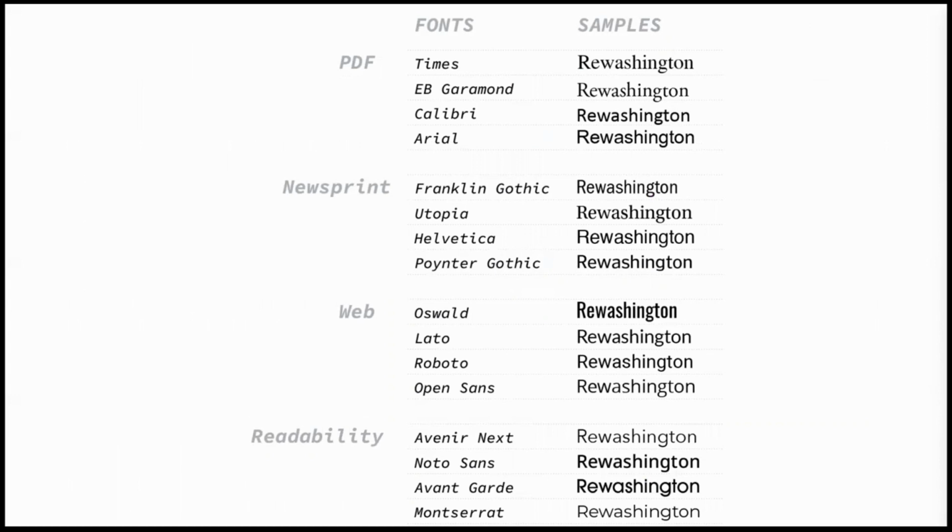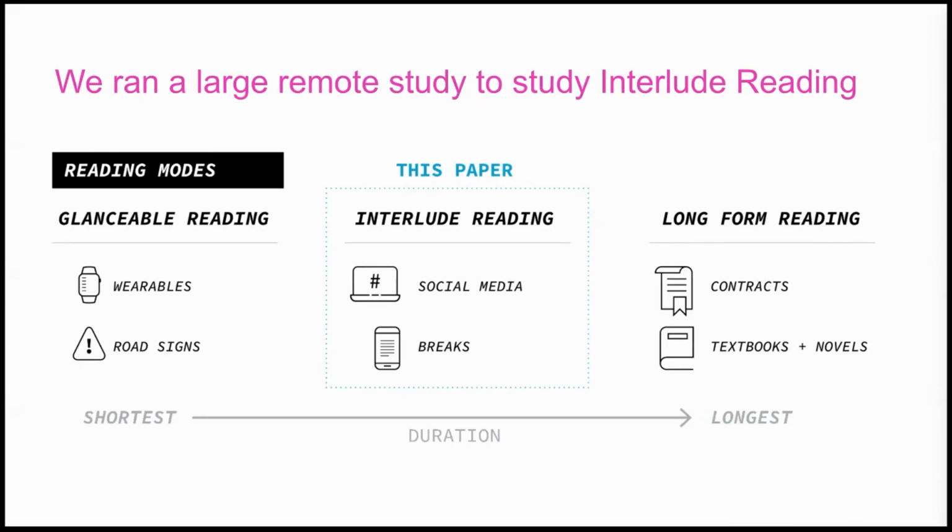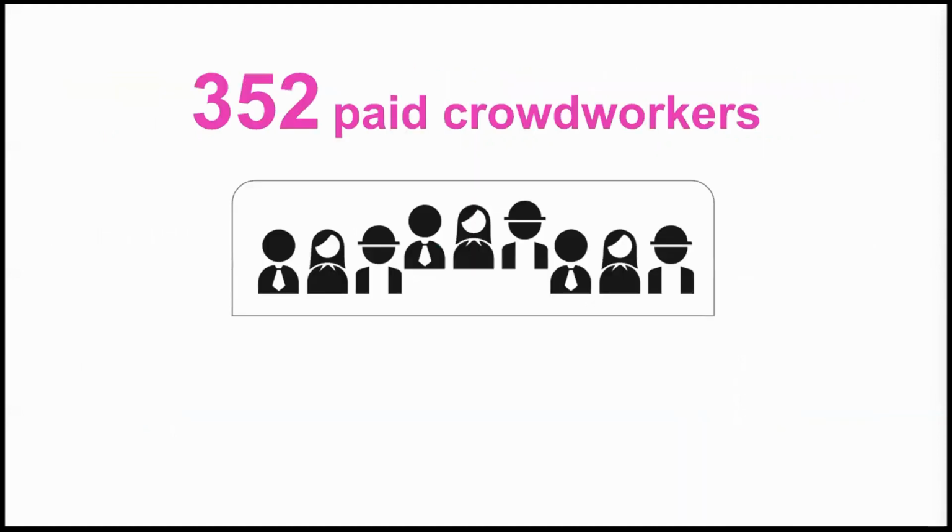We selected these fonts for their common usage across multiple different mediums. We developed several open source tools and web applications to run large remote studies to study Interlude Reading, a reading mode focusing on typical reading tasks such as reading forum posts or blogs. To evaluate these tools and fonts, we've run several large-scale studies with paid crowd workers.